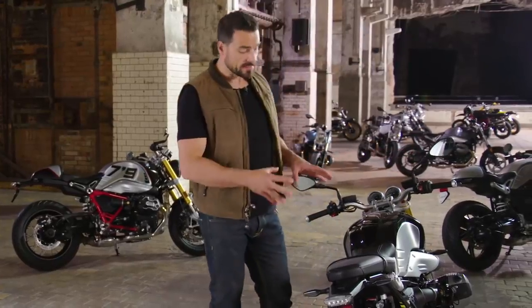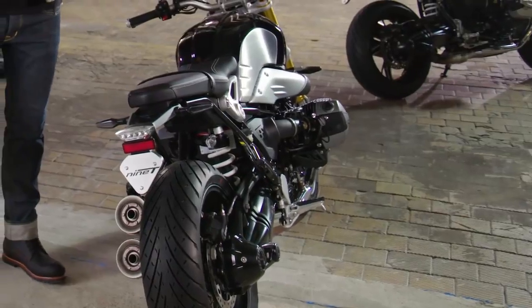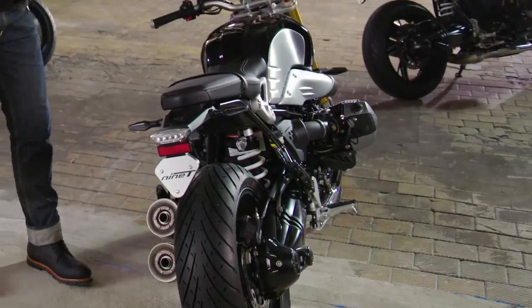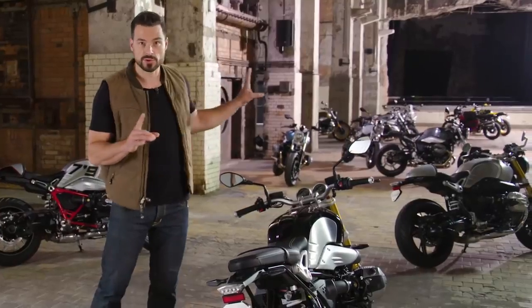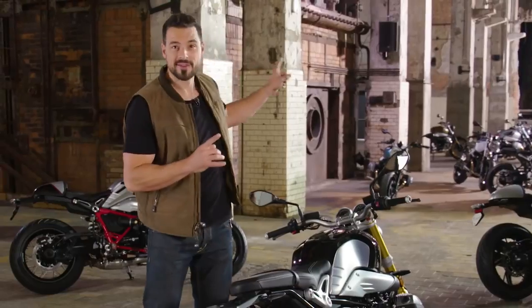Standing right here on the back, you can see the double flute exhaust of the R NineT, which you can now also get as an option for the R NineT Pure, which I will show you later. Now we really took a very close look to all the new series features of the R NineT family, but as you can see, there's even more.